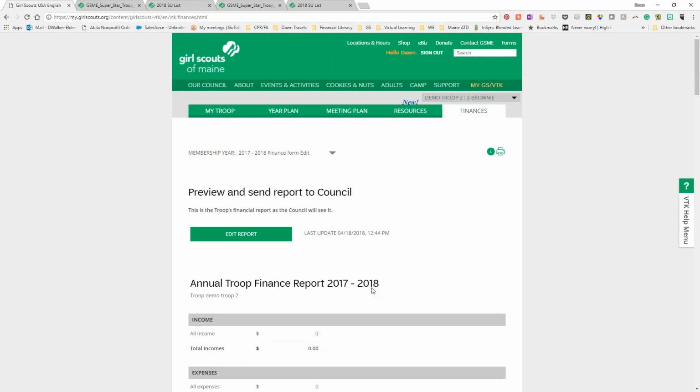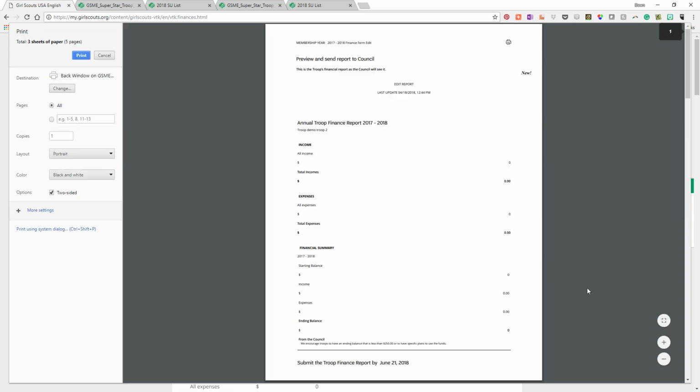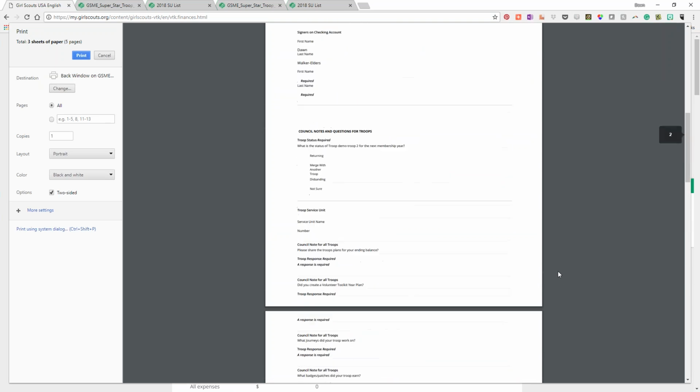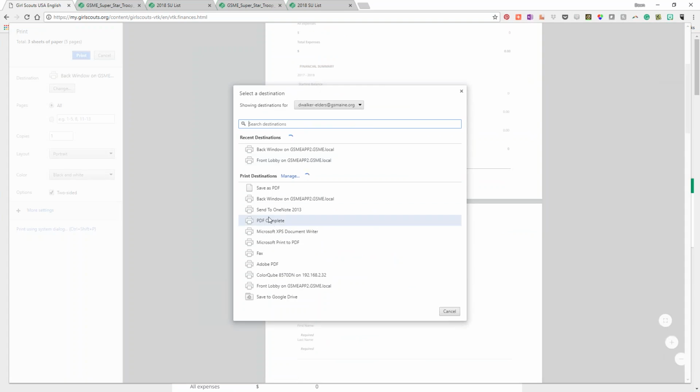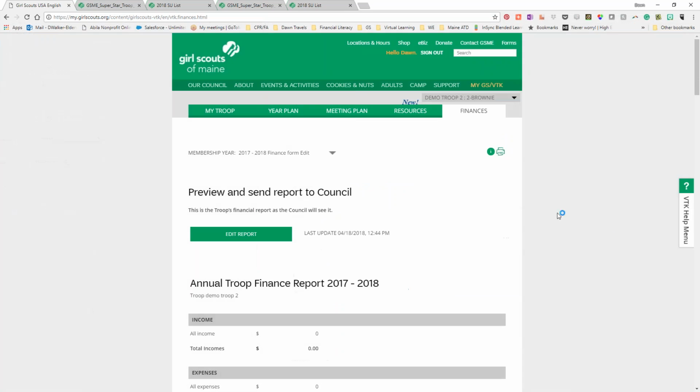What else about the finance tab do people need to know, or people curious about? People have asked a lot about printing it, so you can see it does have the icon. So you can print this. Once you've submitted it, you can see what you submitted, and then you can print that as well. Which probably also means you can save it as a PDF. So if somebody wanted to save a copy, like they really like hard copy, or they just like to have a copy for their records, they could save it as a PDF or print as a PDF, and it would save to a file on their computer. That's great. Hit Control P to print, in case you didn't know.